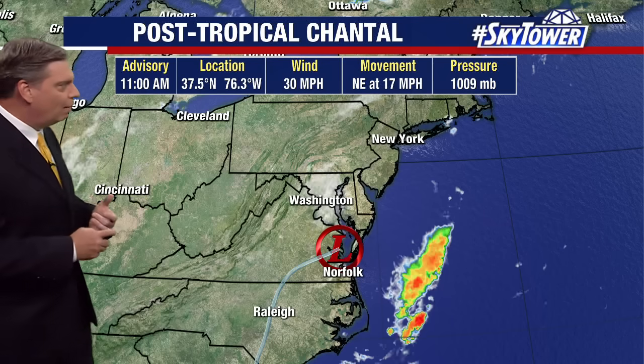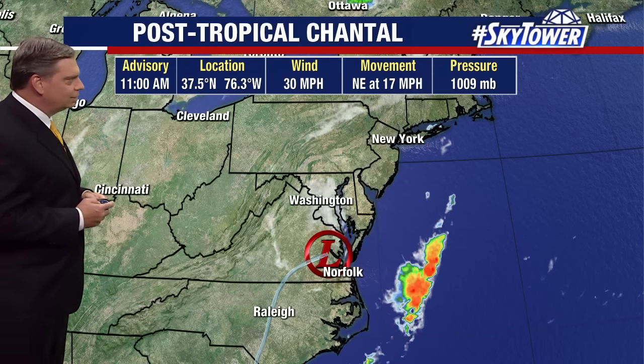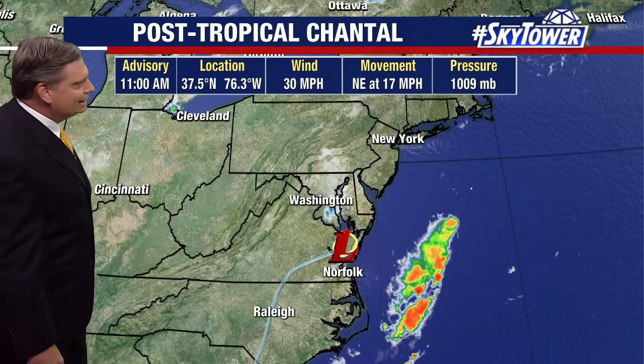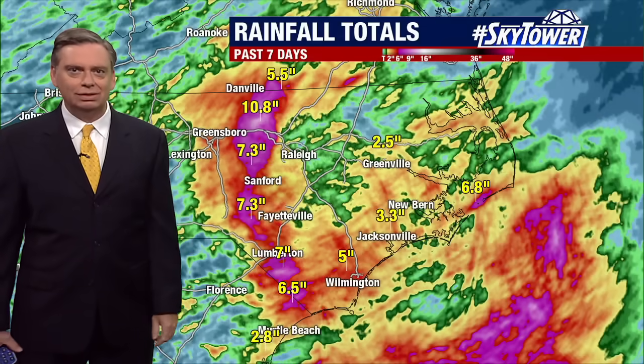Here is the last advisory on now what's called post-tropical Chantal. Winds are down to 30 miles an hour. It's moving to the northeast at 17 miles an hour. So it's currently over land, but it's going to be working its way right back over the water. It's losing those tropical characteristics, and it will basically race on towards the north and east.